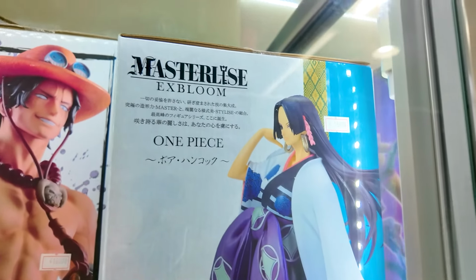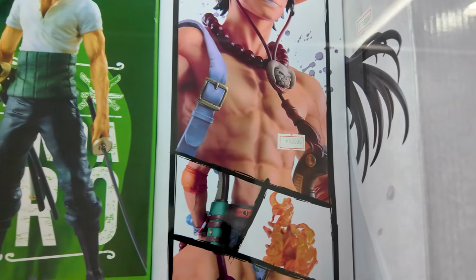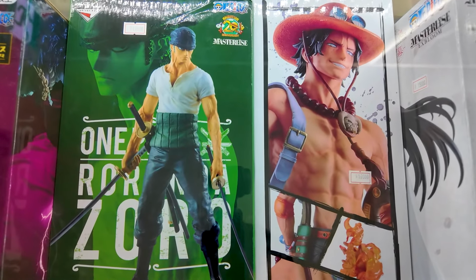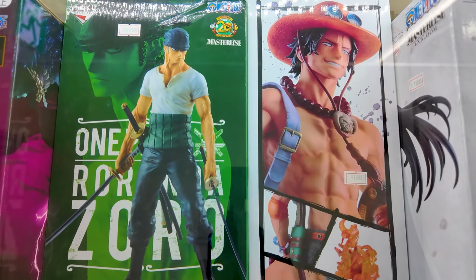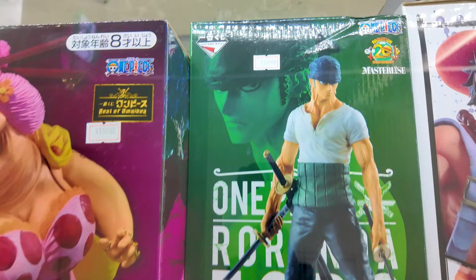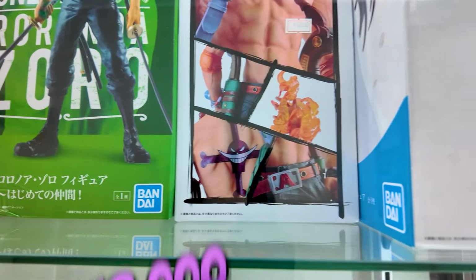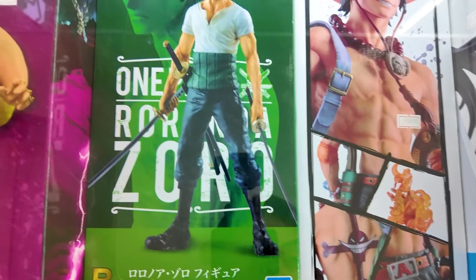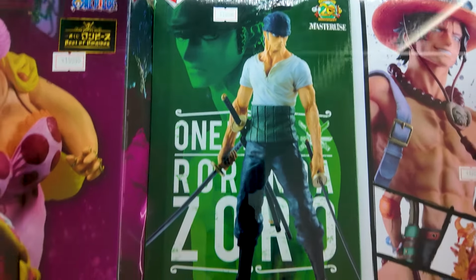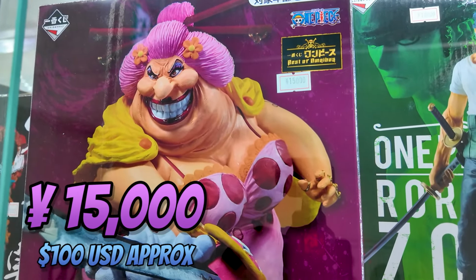We have Boa Hancock, she's 15,000 yen. And then we have Ace, he's about 16,000. I wonder with these boxes if these figures are that tall. Right here, we have Zoro, Roronoa Zoro. He's about 18,000 yen. Everyone so far has been from Bandai. Bandai, you've done a great job with these figures. This one is really tall. Big Mom is about 15,000 yen.